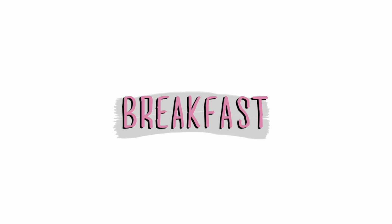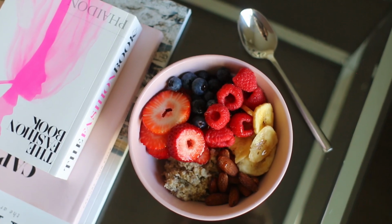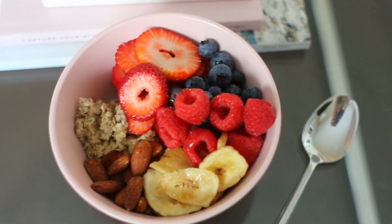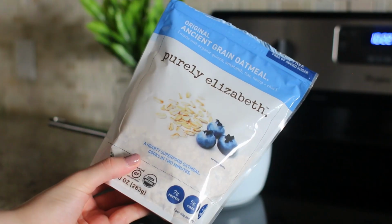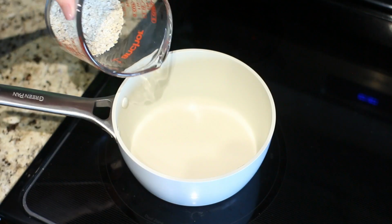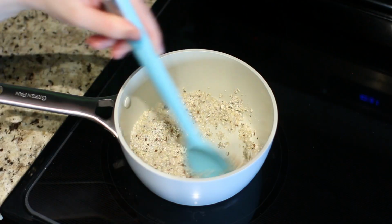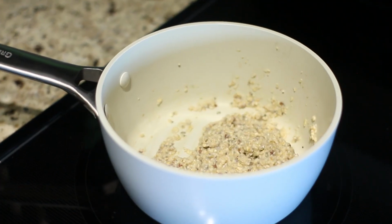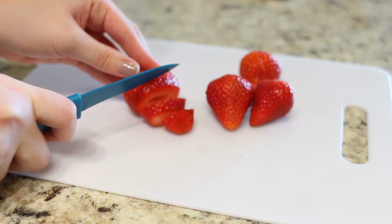But now it's finally time for breakfast. So today I decided to have this beautiful oatmeal bowl full of fruits and it's so good. The first thing I do is just boil some almond milk in a pot, and the oatmeal that I use is so good. I mean, it's not really that tasting good, it's kind of plain, but it has like hemp, flax, and chia seeds in it, as well as quinoa, so it's packed with a ton of superfoods.